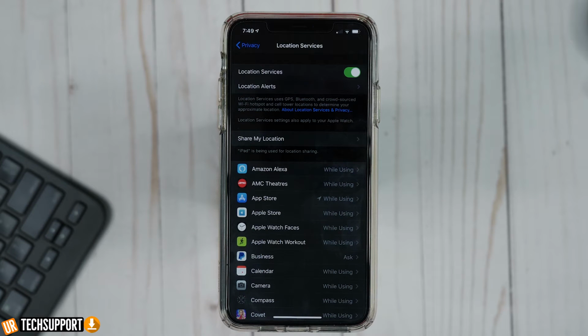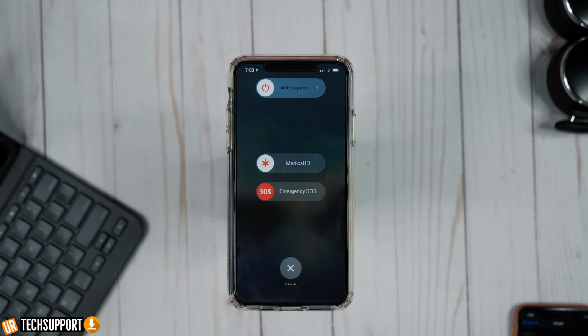And you could also just force reboot the phone, and that's basically just powering it off, leaving it off for a couple of seconds, turning it back on, and see if that helps fix your problem.